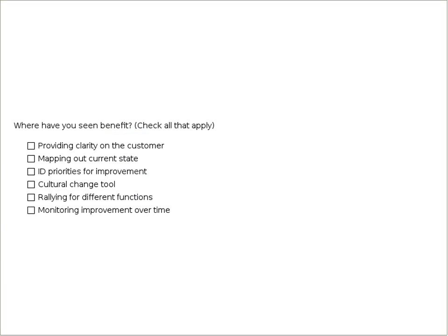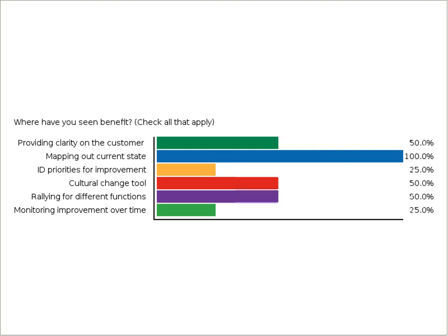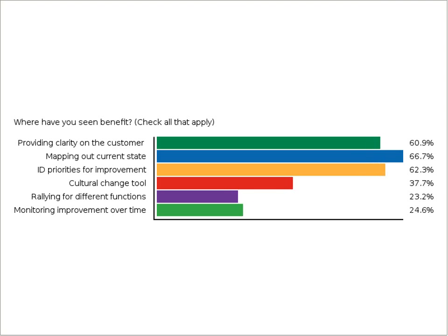Yes. Let's finally assess where you've seen benefits in the journey mapping exercises that you have conducted so far. And by the way, so many of you are just starting out. If some of this is aspirational, that's fine. But are you finding that journey mapping is most helpful in providing clarity on your customers' actual experiences? And you can choose multiple answers here. This is not just one and done. Are you finding the benefit in mapping out current state, or identifying priorities for improvement, or is it a cultural change tool for you, or do you hope it will be a cultural change tool? Rallying for different functions or monitoring improvement over time. Where's the benefit for you folks with journey mapping?